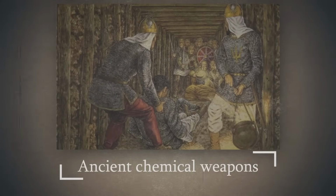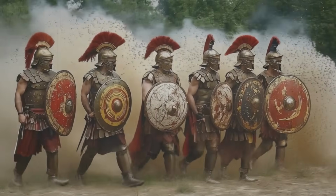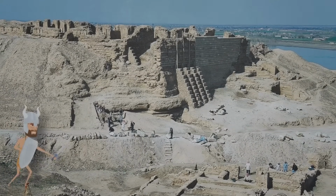Ancient chemical weapons. Archaeologist Simon James from the University of Leicester has presented the results of his research, which could change our understanding of the use of chemical weapons in ancient times. He claims to have found evidence of the use of poisonous substances in 256 AD, during the siege of the Roman city of Dura Europos on the banks of the Euphrates River.